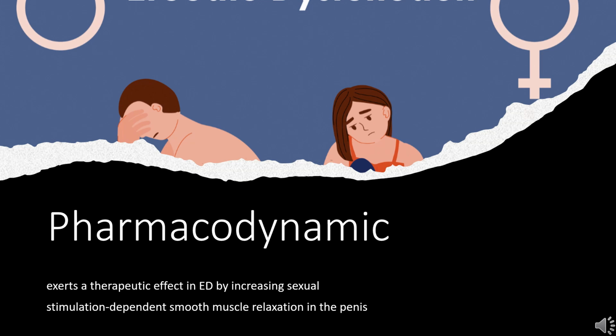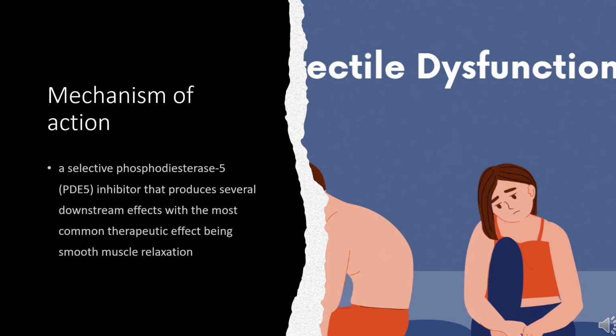In BPH, Tadalafil may contribute to decreased smooth muscle cell proliferation, which may reduce the size of the prostate and relieve the anatomical obstruction which produces urinary symptoms of BPH. The decreased affinity of Tadalafil for PDE6 compared to other PDE5 inhibitors may explain the reduced incidence of visual side effects. Mechanism of action. Tadalafil is a selective phosphodiesterase 5, PDE5, inhibitor that produces several downstream effects, with the most common therapeutic effect being smooth muscle relaxation.